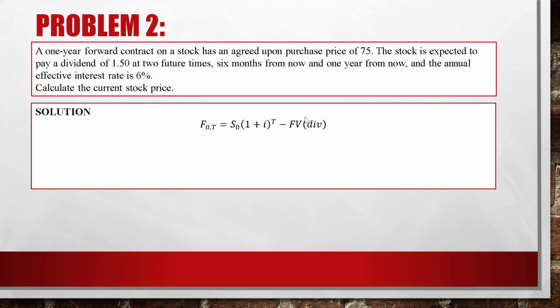Now to plug the number in, we got F0t, the forward contract price here is 75.